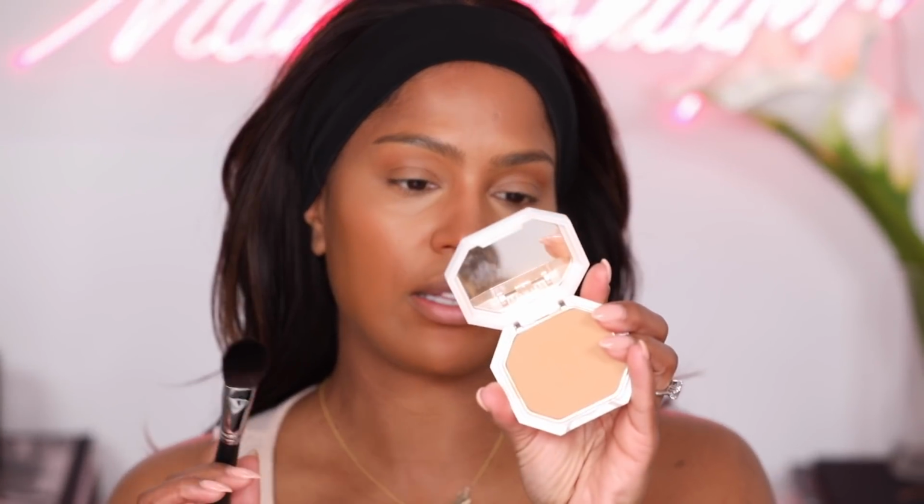All right, Morphe M554 brush with Pro Filter Fenty 345. I use two different powder foundations. Definitely don't have to do that, but I love makeup.